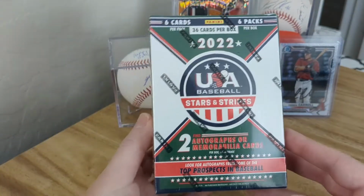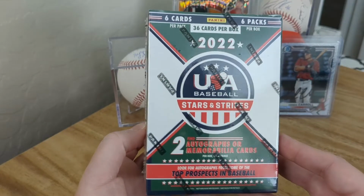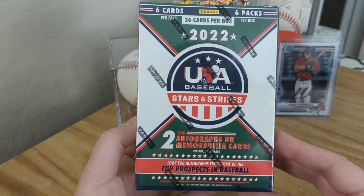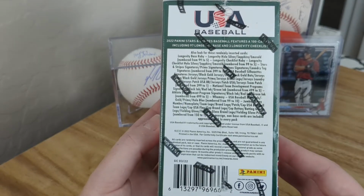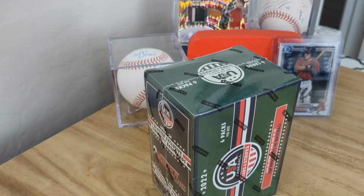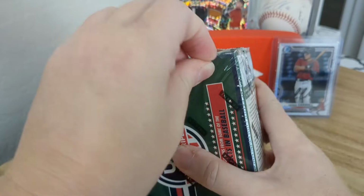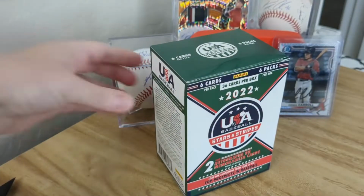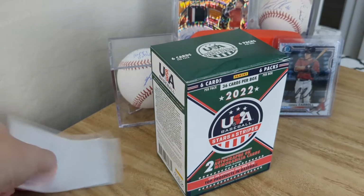Oftentimes, this is a 22, so some of the guys in this have made their major league debut already, but we're looking for anything good, two autographs or two memorabilia cards. So I'd like to see an auto and a mem if possible, but let's dive right in because we won't know until we get there. Of course, I'm always looking for my personal collection of the Arizona Diamondbacks, so anything D-backs is good for me here. And I have some sleeves ready.